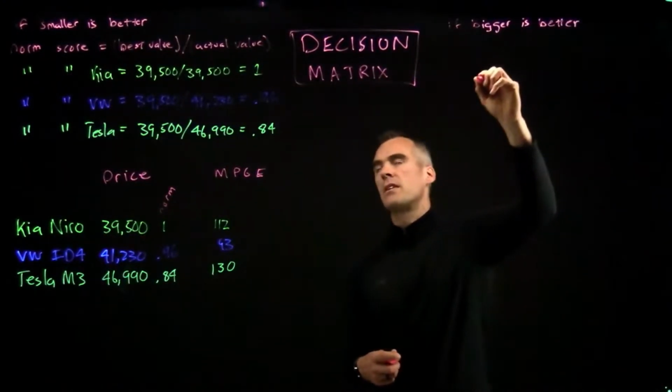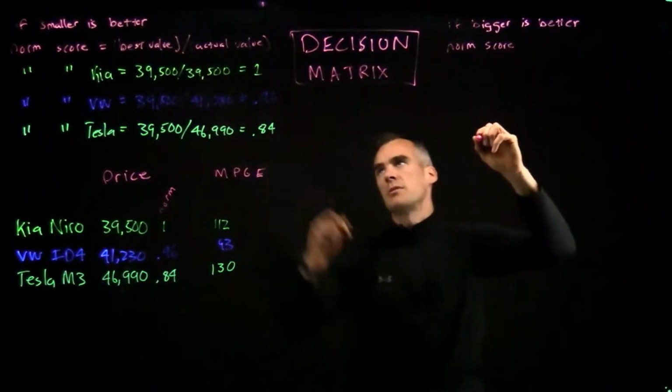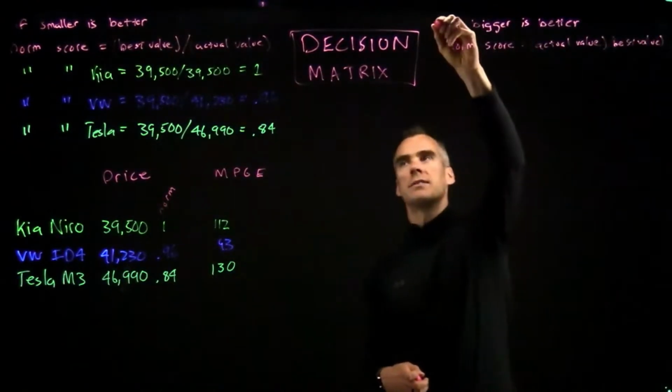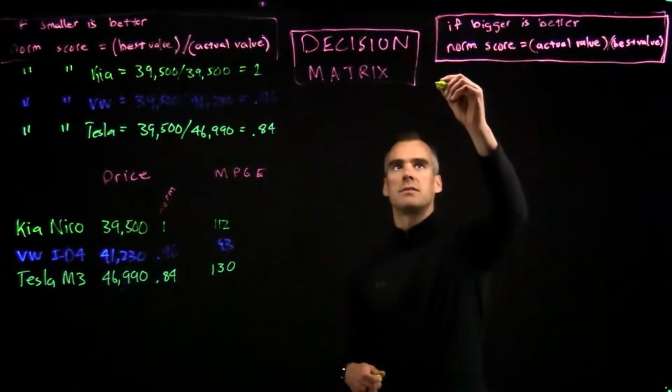And if bigger is better, our norm score is going to follow a similar pattern here. It's just going to be the reciprocal of it. So it's going to be the actual value divided by the best value. And let's go ahead and box that in. Okay, so let's go ahead and apply this to our Kia.